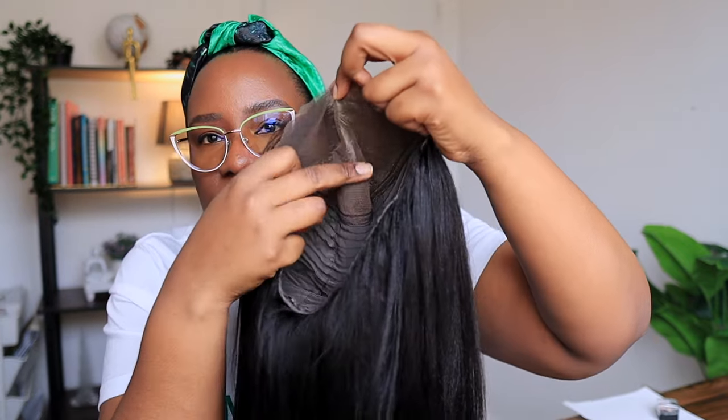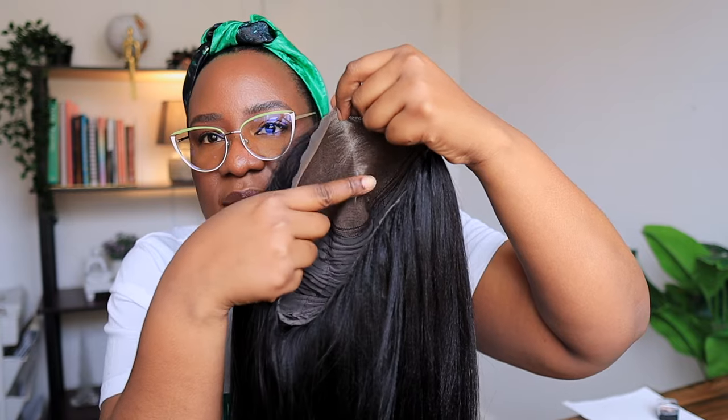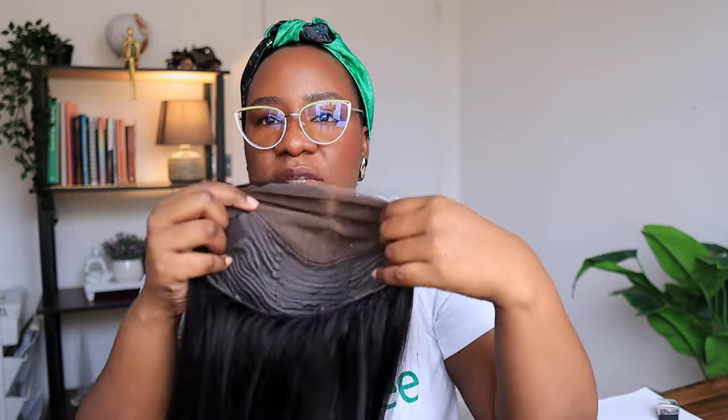Like I said, it's 7x5. So you can make real deep center parts, or you can do a C part, like a side C part. It is very deep. Okay, so the wig is on my head now. Let me show you guys what I mean by a C cut around the ear. So you guys can see that it was cut like this.